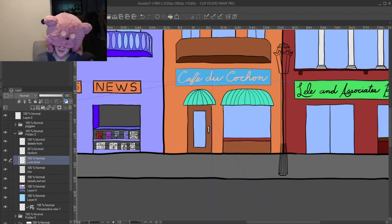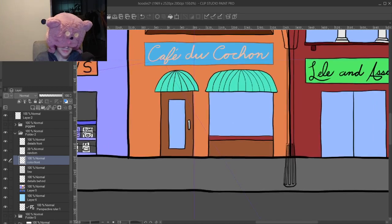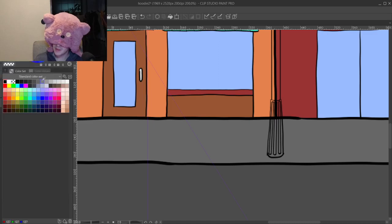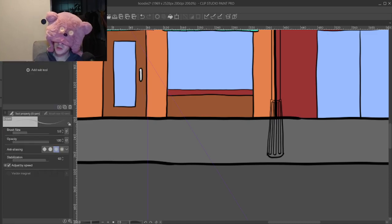Let's see color. What color do we want this to be? It's metal, so let's go with gray. Everything is gray in my picture, but I like gray.